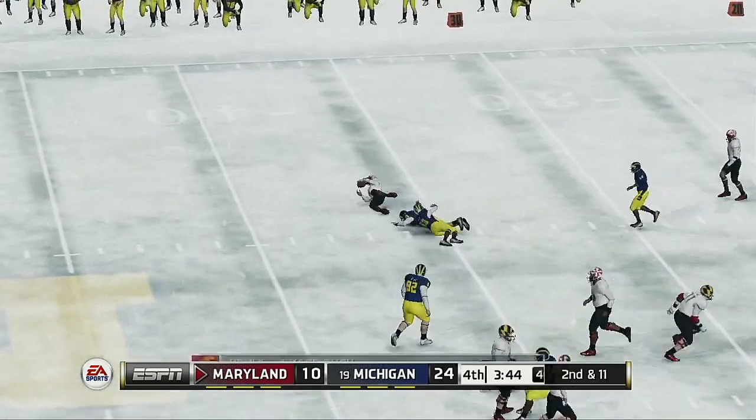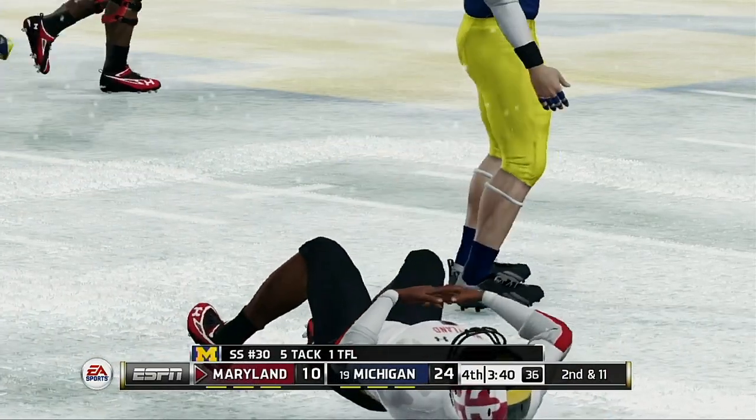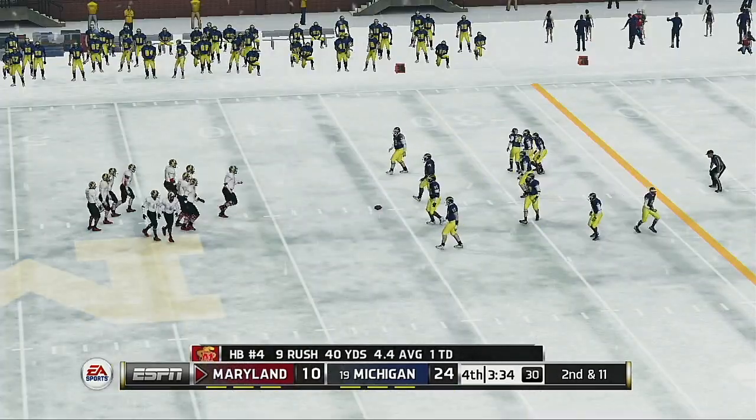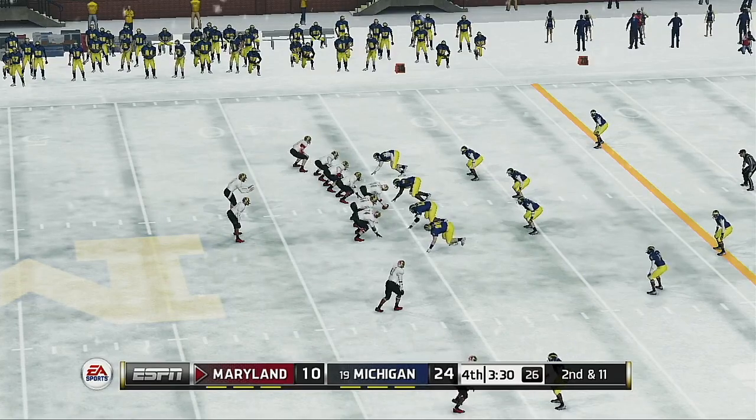On the ground, up the middle. They'll drop him for a loss. And that play was snuffed out from the get-go. You're right. This is a delayed handoff to the tailback, and the defense wasn't fooled at all there. It's second down and 11 to go. Ball on the 36.